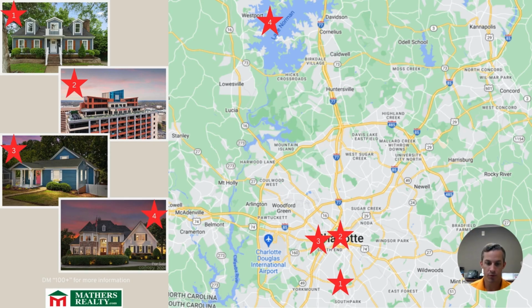Our last price point for the week are properties that hit the Charlotte market that are over $1 million. Last week, we saw 49 properties hit the market that are in this price point. This week, we've got a few more at 64, so there's definitely a lot of homes out there that are available, but these are 4 of my favorite.